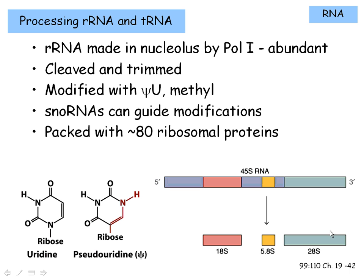These RNAs themselves are not enough to make a functional ribosome. There needs to be a lot of ribosomal proteins. So a typical eukaryotic ribosome will have another 80 ribosomal proteins that interact with these 3 RNAs. And when we talk a little bit more about protein synthesis, we'll talk about the structure of the ribosome and how it works the way it does. But you can see there's really quite a lot of machinery needed to produce a ribosome.